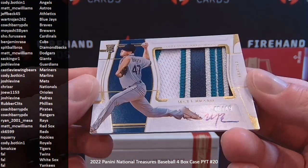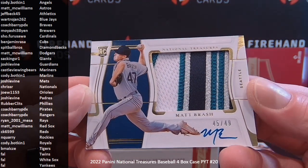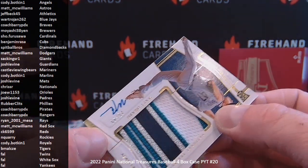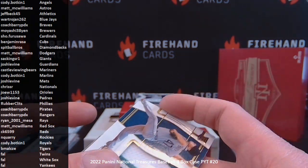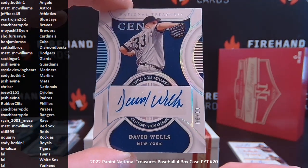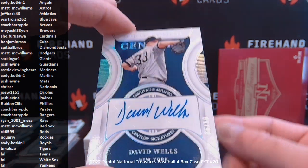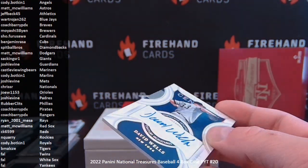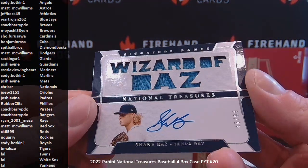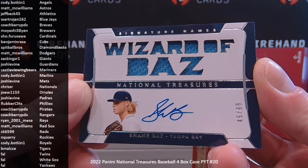Matt Brash, 45 of 49. That's a gold parallel. Castle Viewing Bears. David Wells auto, 6 out of 10 for the Yankees. Going to Frank. The Wizard of Baz, Shane Baz, 46 of 99. Hi, Imran.